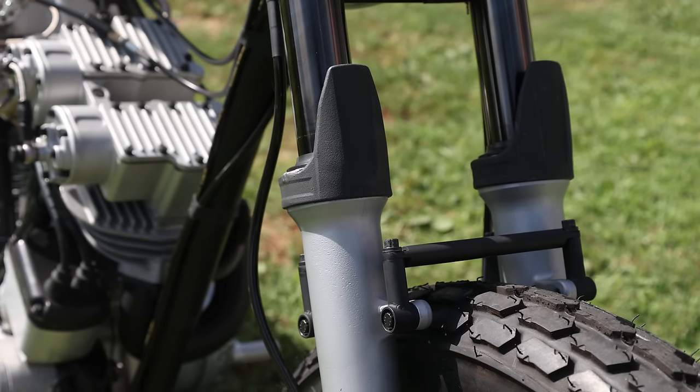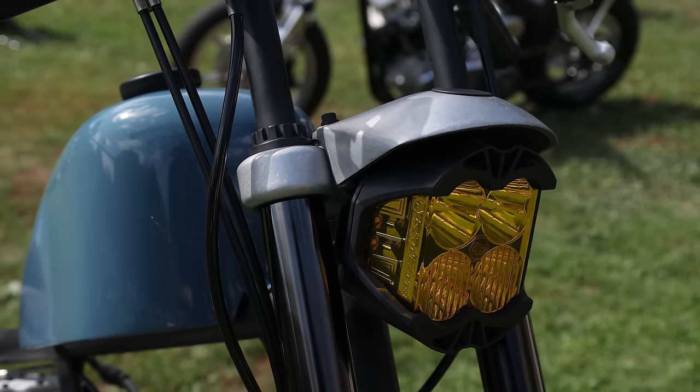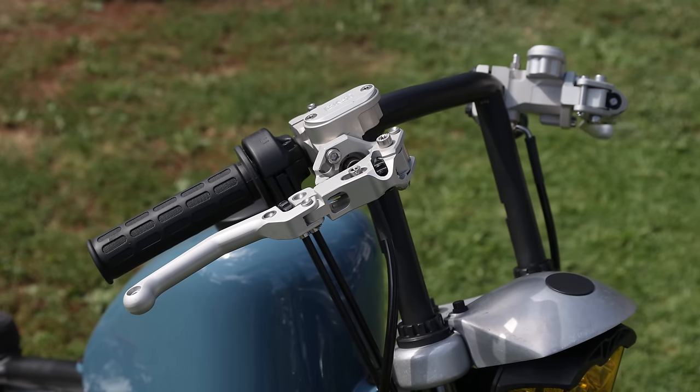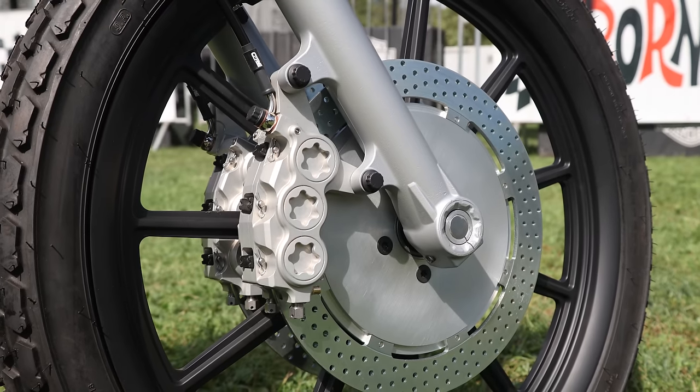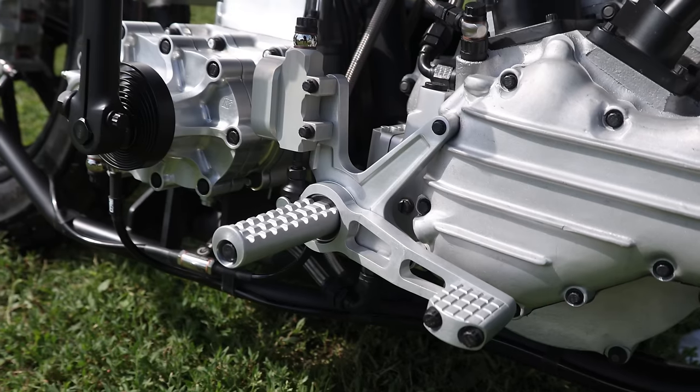Yeah, I would say visually and performance-wise, with the dual 6-piston calipers up front and the 6-piston in the rear, and then ISR controls all around from Sweden, it was supposed to feel a bit like an 80s or 90s MotoGP bike.